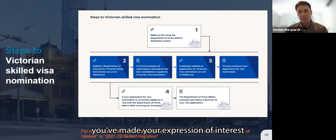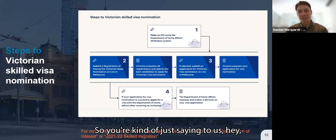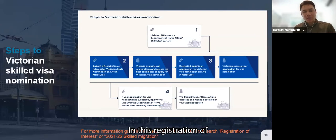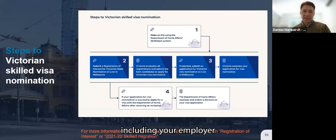Following that, once you've made your expression of interest with SkillSelect, you can visit our Live in Melbourne website and create a login for our customer portal. This then allows you to submit a registration of interest for Victorian nomination. So you're just saying to us, hey, I'm interested in obtaining Victorian nomination. In this registration of interest, you will be required to provide information about your employment, including your employer and what your main tasks are.